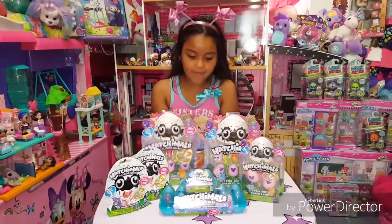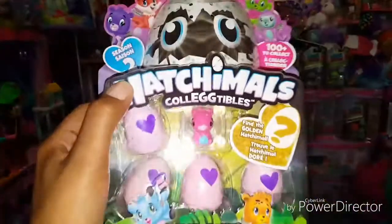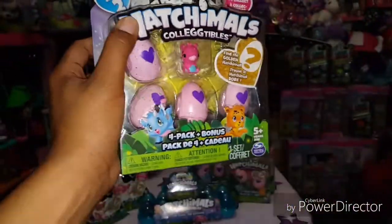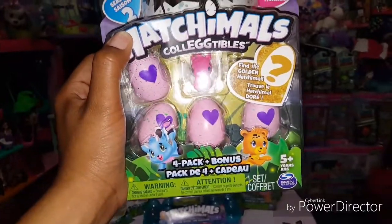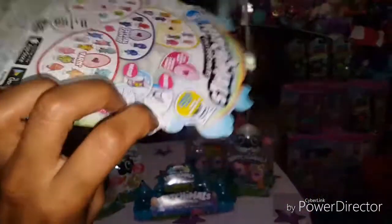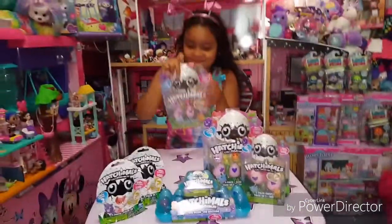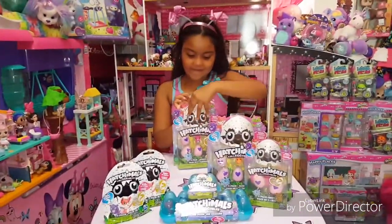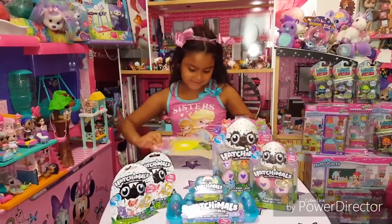What are you going to open first? This one. Oh, so this is the four pack. And it comes with the bonus. The bonus is already open. And then it has the four eggs that you have to hatch. And it says, find the golden Hatchimal. We have been searching for him. Today we've gotten some limited editions, some special editions. So hopefully we'll get lucky with the gold one.